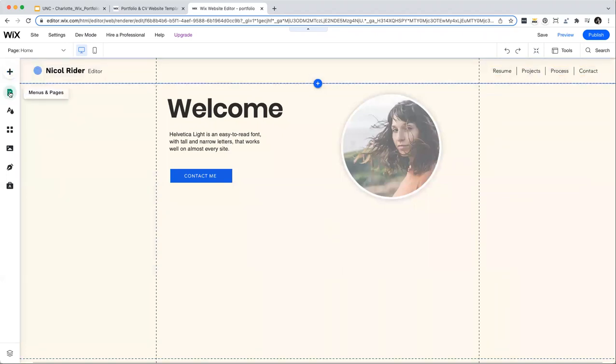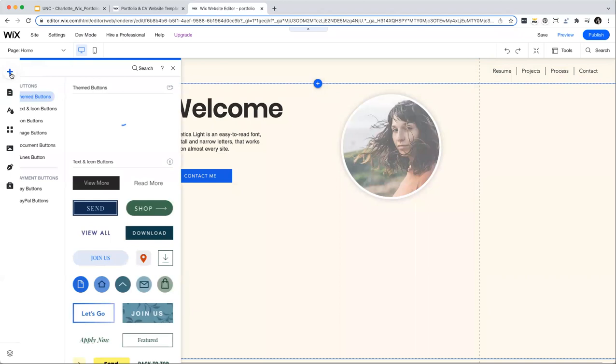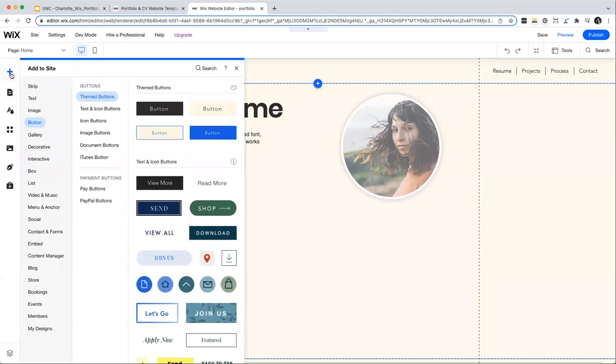All right, so that's a little bit about how you can start customizing your menu as well as adding pages. So let's go back to the add panel and start to explore some features you can use to showcase your work. And please, if there's any specific type of feature you're interested in, or you have this type of work you want to showcase, what do you recommend? Feel free to put it in the chat box and I'll try to cover as much as I can in the next 15 minutes or so.